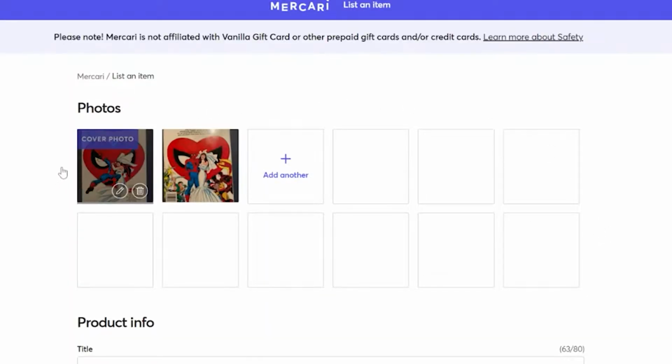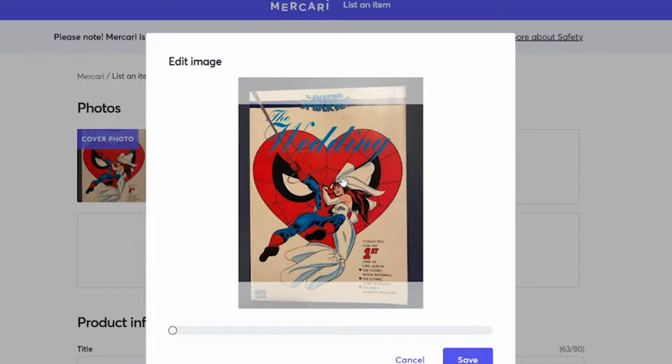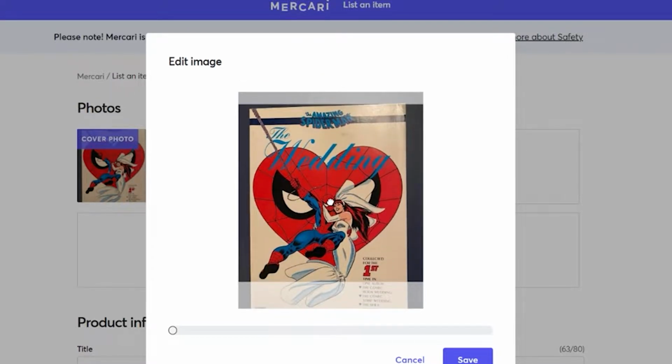Tip number 4, optimize your image position. So what I mean by that is that when you upload into Mercari, it's going to kind of auto crop it. And if it's a comic, it may crop out part of the title or some area that you want displayed. You need to make sure that your image looks the best because, again, most people are viewing these on their phone. So your image has to be really good.